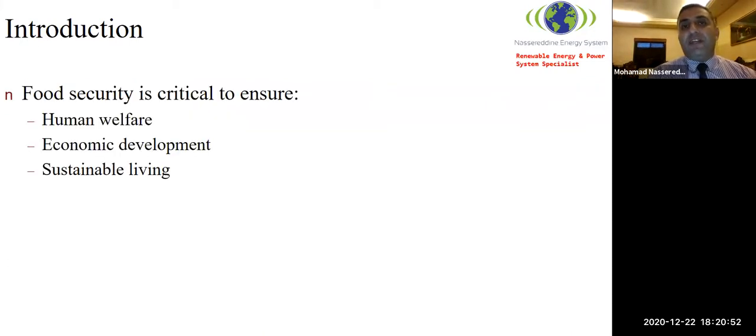Why food security? It's very important to us: economic development, sustainable living, human welfare. Especially now, we hear about COVID-19. A lot of people are saying that we should eat organic food, we should eat more healthy food to build our immune system, to become stronger so we can challenge the virus. And I'm not sure what else is coming after COVID-19. So food security, energy security, water security, all this is picking up strong momentum worldwide. Also, the United Nations put sustainable energy, sustainable welfare, and healthy well-being among its goals.